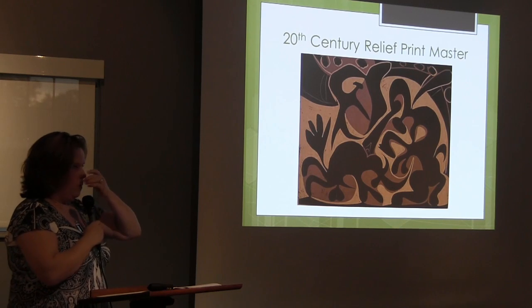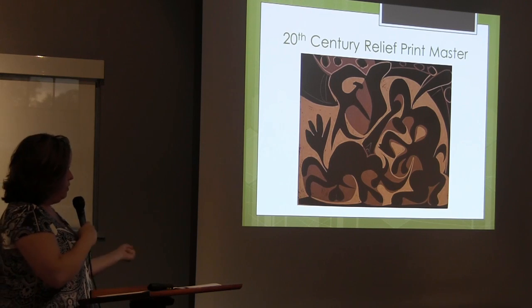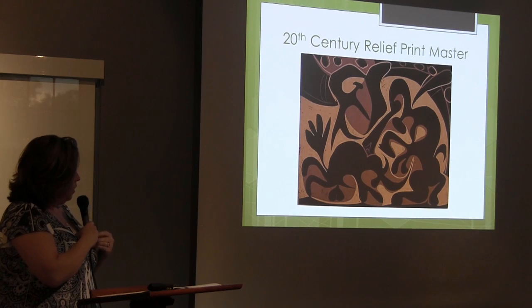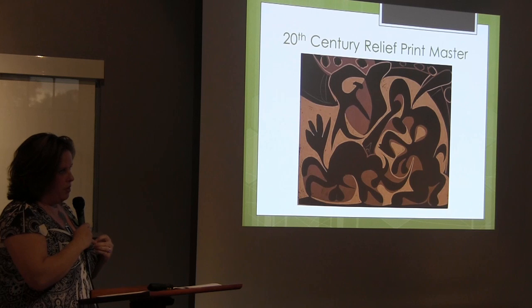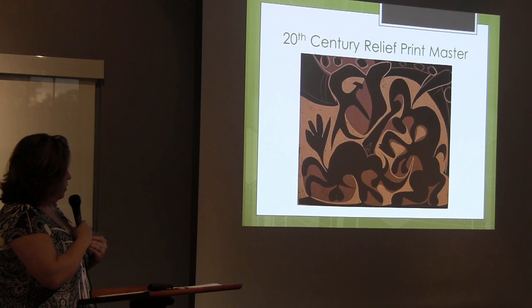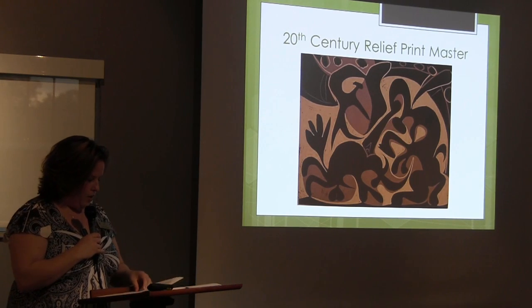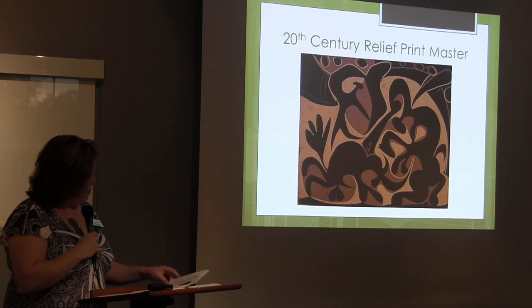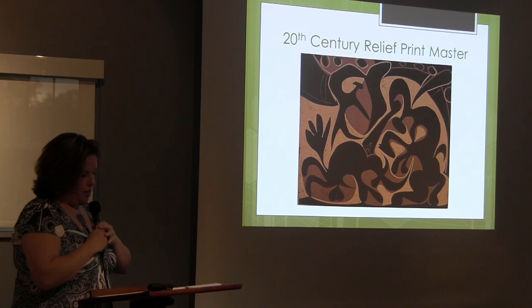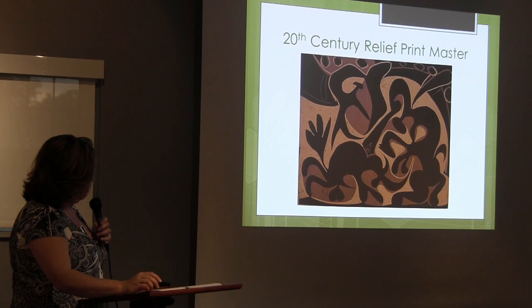And one of the beautiful things about it is it didn't have a grain, so you could carve in any direction, have tremendous fluidity. So Picasso, although he knew all the rules of every media that he probably ever touched, loved to break rules, and so he carved linoleum. This is called Picador, and it's from 1959. You can also see his fascination with African work in that print.